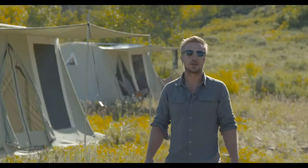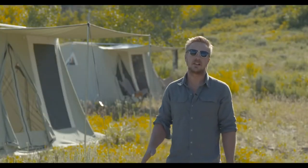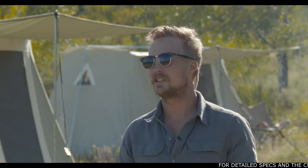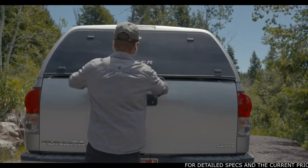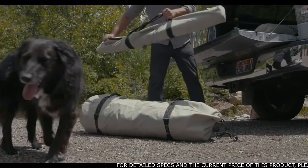Hey folks, I'm Pace with Spring Bar Canvas Tents, and today we're going to give you an overview of the Highline 6 and Highline 8 tent models. Now whether you're family camping, hunting, festival camping, overlanding, just setting up a really nice base camp, these tents are awesome for any kind of vehicle accessed camping.